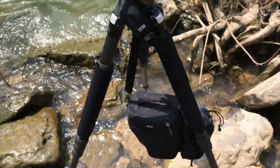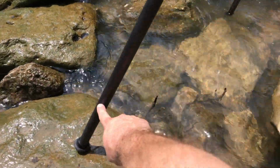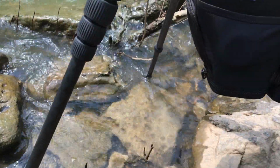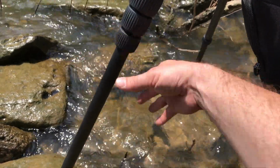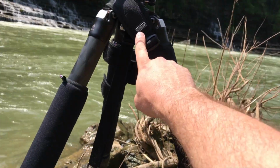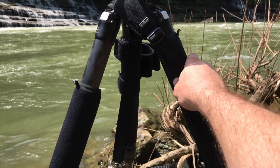My first setup right now, got the sticks in the water. You always want to extend your first tier first, and that's so when it's down in mud or water or something like that, you're not getting a bunch of stuff in here rather than jamming this first link down into like mud or silt or something. Right now I'm using one of my extra camera bags. There's a little bit of counterweight. There's a hook on here. That just helps keep things a little bit more stable. This thing is rock solid right now.